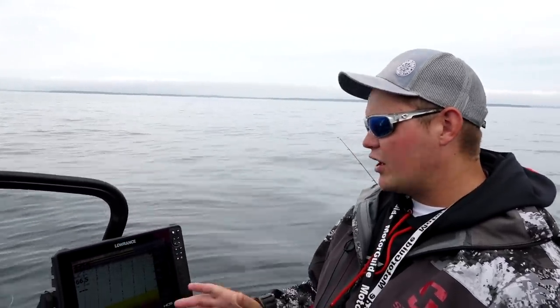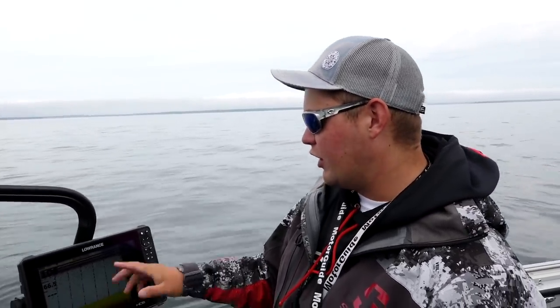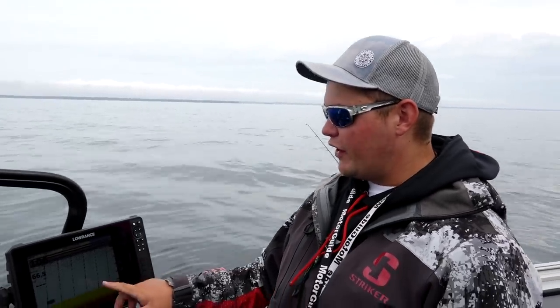And what I'll do is when I actually go over a fish and I mark a fish, I can touch it on this unit here and touch that fish. Then I hit the waypoint, and that'll save a waypoint, but it's saving it where the fish is. The boat's constantly moving because I'm constantly looking for fish, so it saves a waypoint back to where that fish is. Now I can circle back around and come back on top of that fish again.